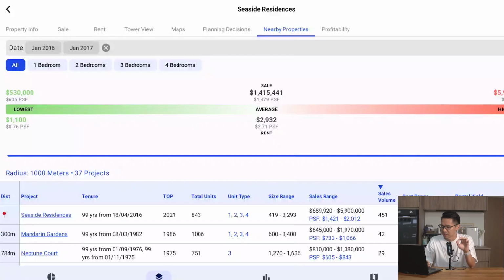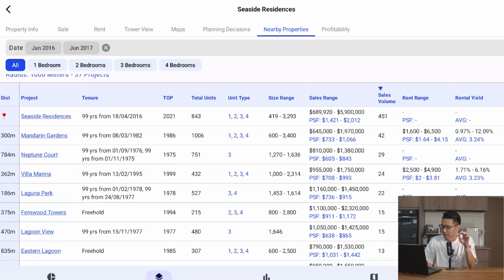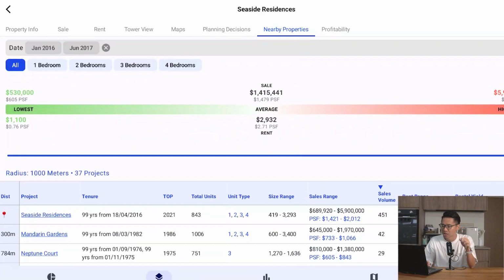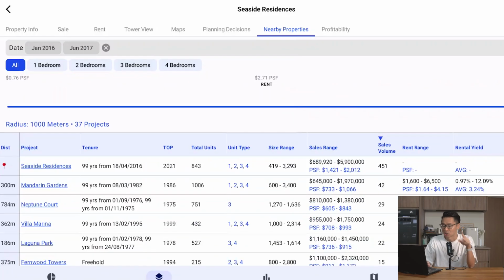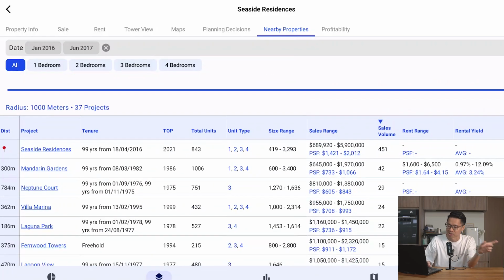So you might ask me which area in the CCR is a good buy. Let me try to draw parallels from past profitable condos first. Let me just give two examples. The first one is Seaside Residences. Let's take a look at how much was transacted at launch and compare the prices to the surrounding resale condos within 1 kilometer of Seaside Residences at that point in time.